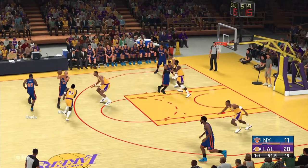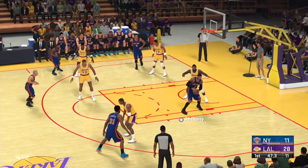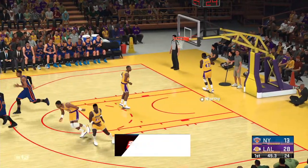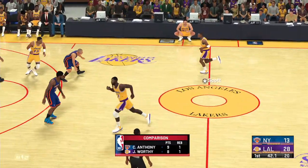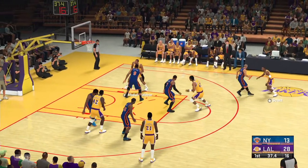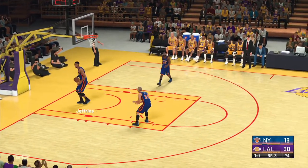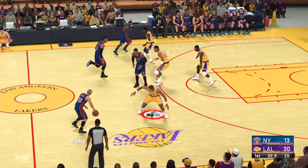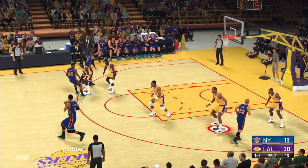Pass to Bibby. And here's Anthony. Looking to end the run. Oh, and makes it with the kiss. Anthony's got 9. Pounding it inside early and often, setting a physical tone. Here's Abdul-Jabbar. Got it. Good job in the low post. And the Lakers lead by 17. Boy, what a quarter for him. I mean, he's found his rhythm, and he's really riding that wave right now. Pass to Jeffries.